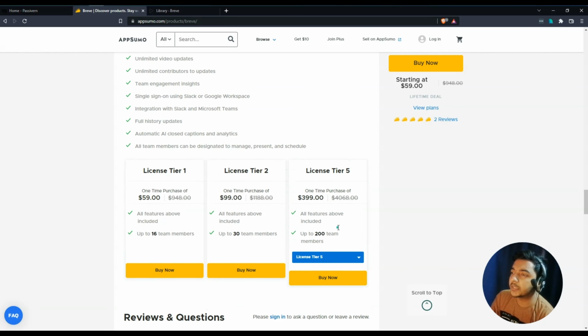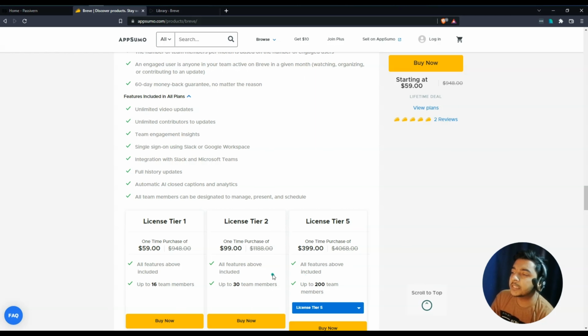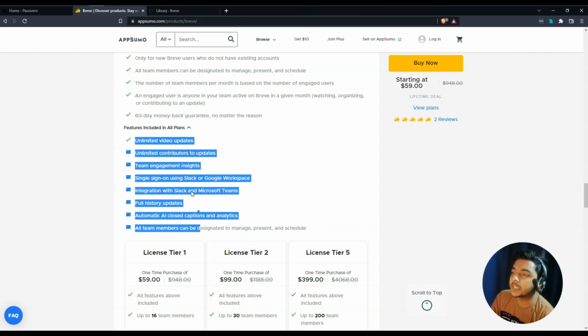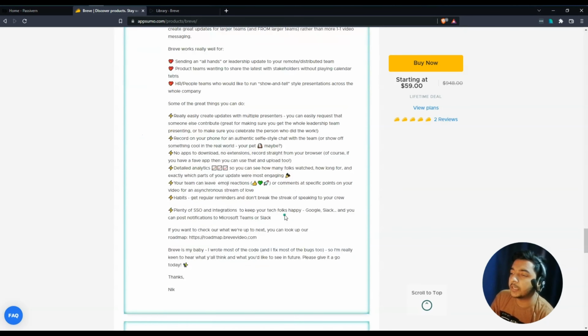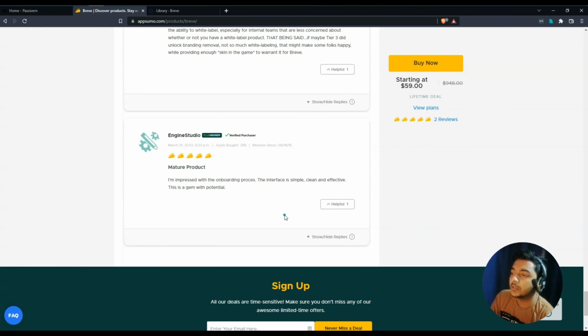And as you can see, in all these license tiers you get all these features: unlimited video updates, unlimited contributors to updates, team engagement insights. You can get SSO, or single sign-on, using Slack and Google Workspace. You can integrate with Slack and Microsoft Teams, full update history, automatic AI closed captions, and analytics. All team members can be designated to manage, present, and schedule. So these are the features you can get, and as you can see, there are 2 reviews.